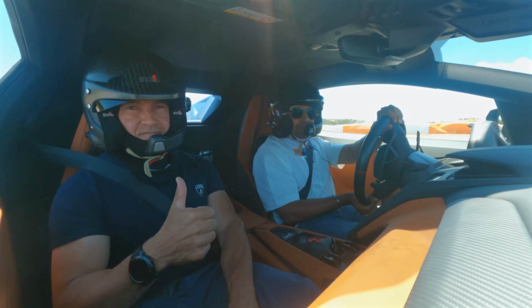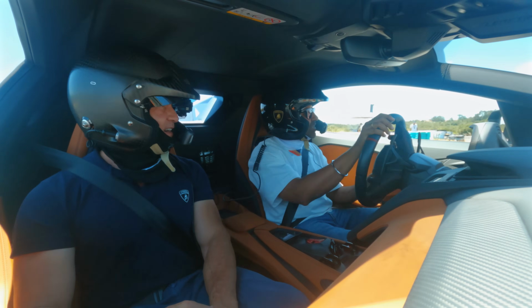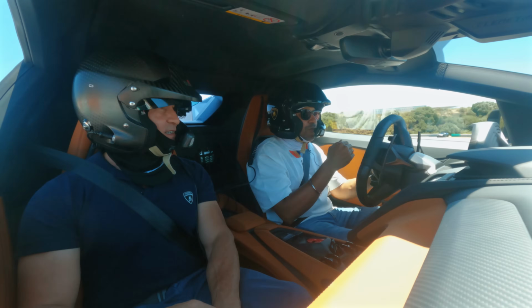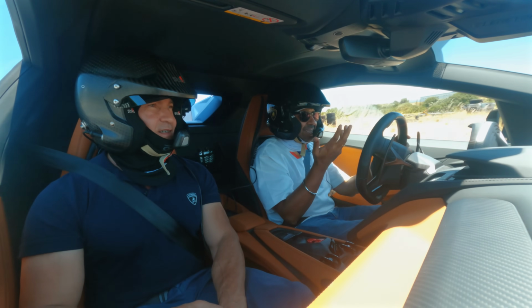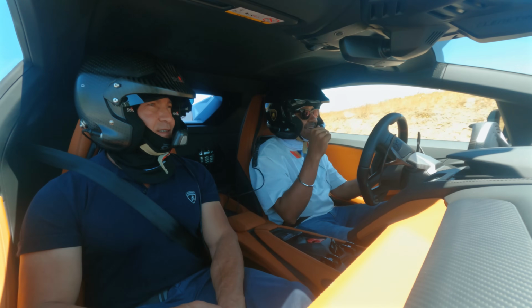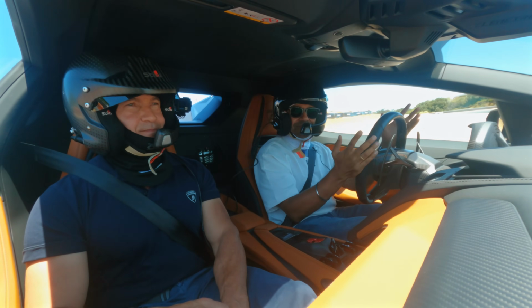This is the first Lamborghini with drift mode, and that uses the asymmetrical electrified front axle to modulate the attitude of the car and deliver, well, the controllability, the ease of driving, and of course the thrills of a car that can actually drift.